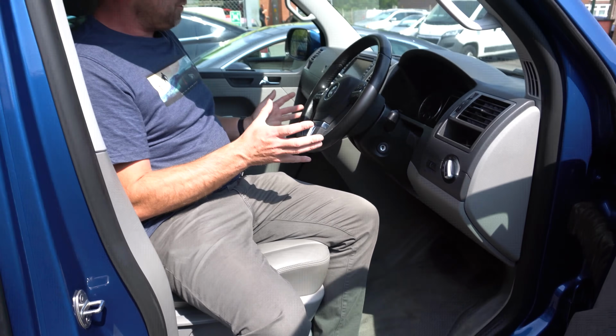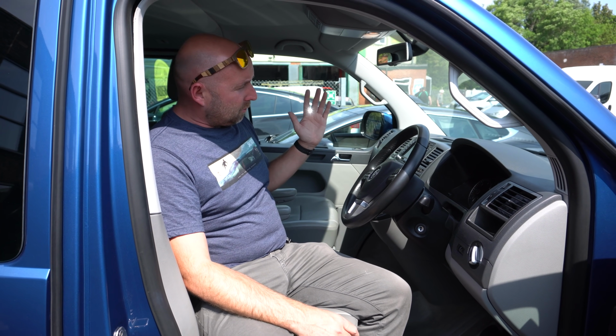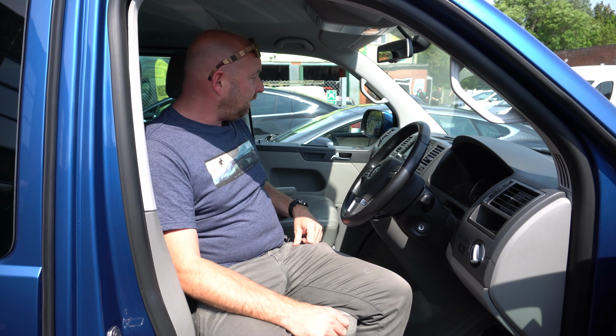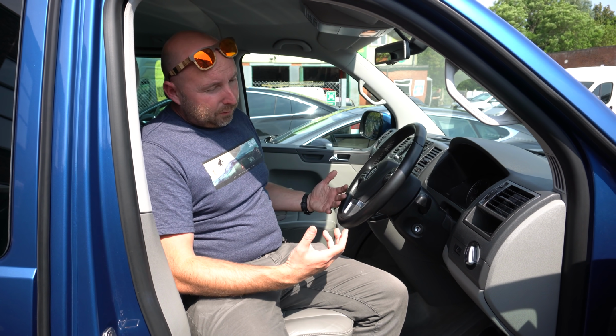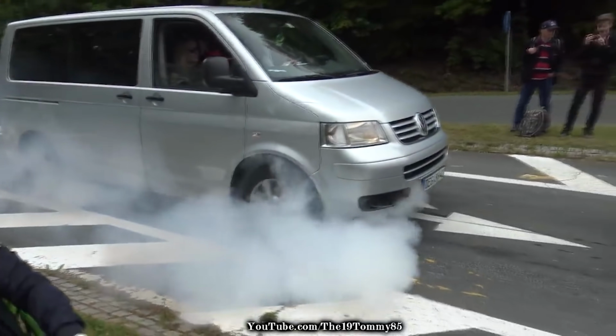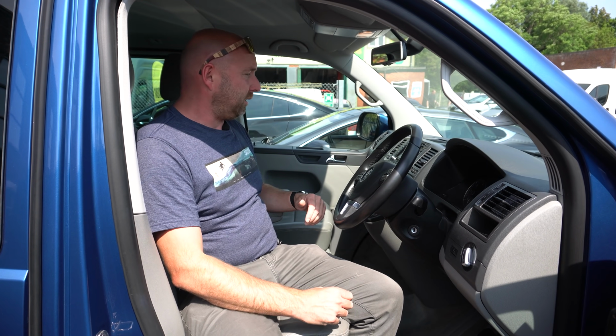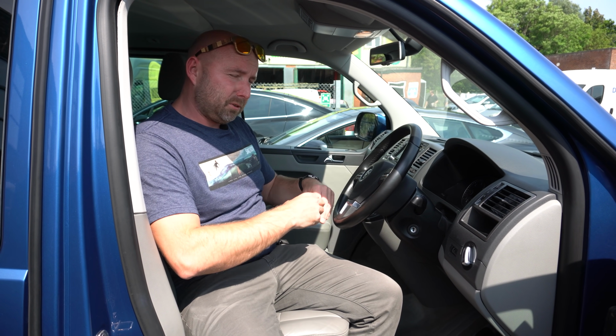But to drive, this is pretty good. We're sort of familiar now, 2-litre TDI engine. We've got a DSG gearbox, which is pretty good. And for a van, it drives pretty well. You do find that kind of lack of response on pull away. And you know, if you change your mind about pulling out into the roundabout, you get that delay with the automatic gearbox as it changes gear.